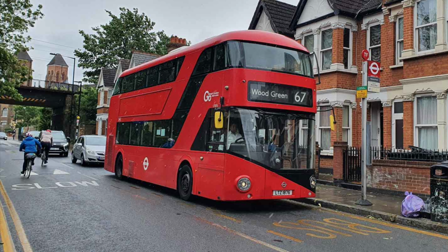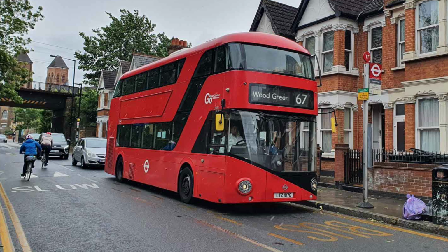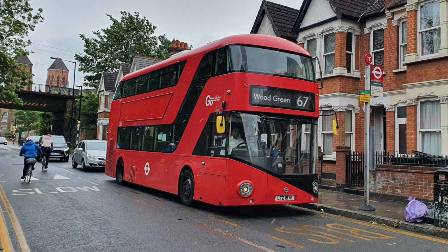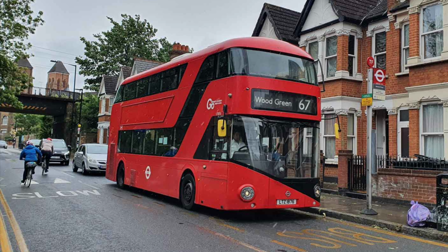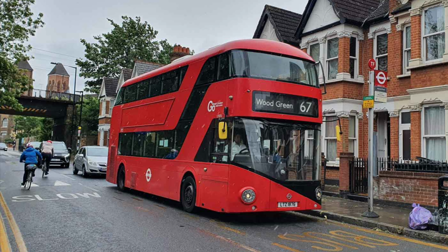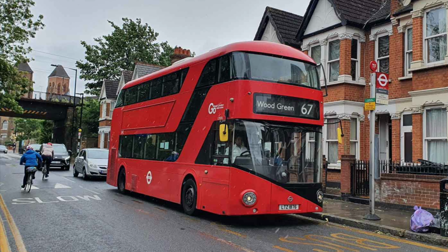In today's video, we'll be talking about current routes at Northumberland Park Garage. So, starting off with Route 67. This garage was sold to London General from First London on the 30th of March 2012. Route 67 was operated ever since the garage transferred, but then passed to Arriva. In 2020, it returned. It uses new Routemasters.